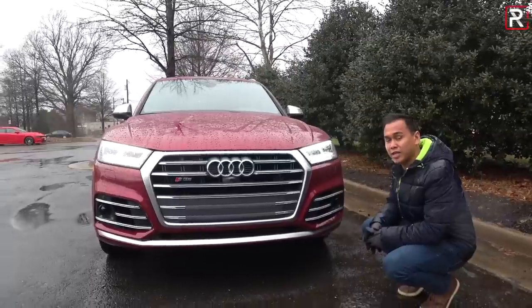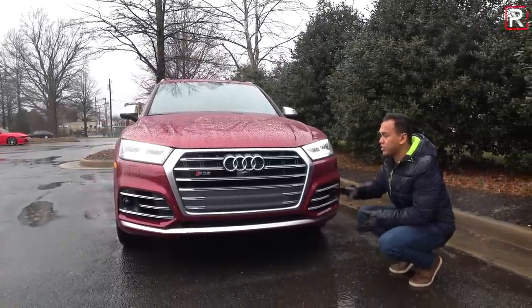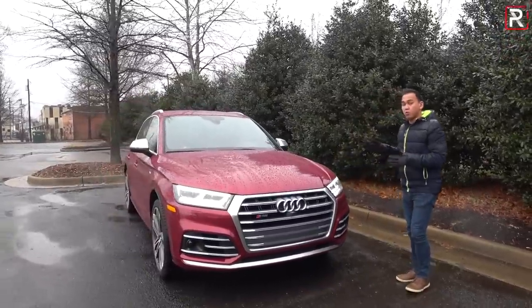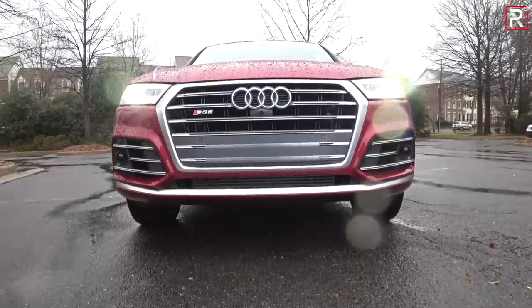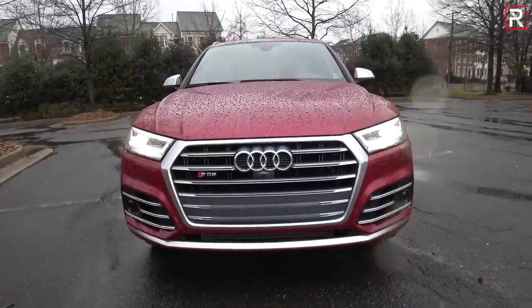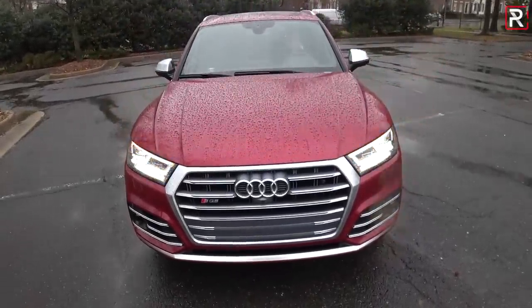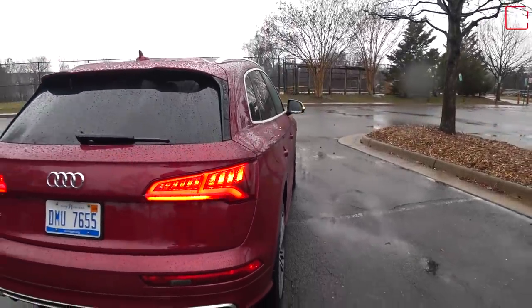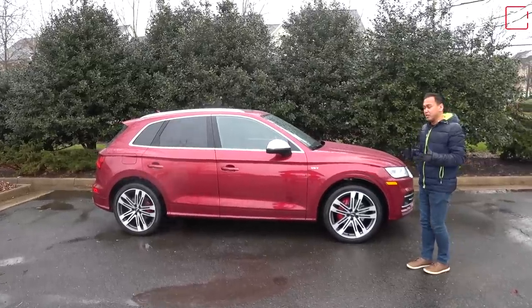A new package for 2019 is actually a black optics package that will black out the silver painted accents here and then give you unique wheels and tires to kind of go with that. Now, overall, I think the SQ5 is still a relatively handsome vehicle. This car still rides on the Volkswagen MLB Evo platform that also underpins the A4 and A5 and the Porsche Macan, which is technically based on the previous generation.